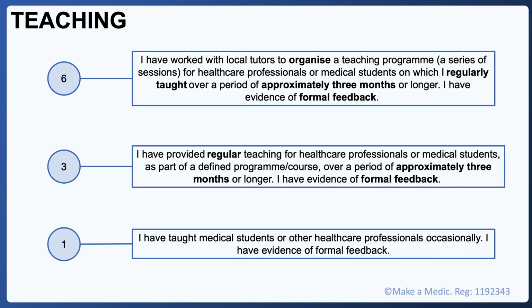So the self-assessment score was the score that's used to shortlist you for interview. If you reach a certain number of points and meet that threshold, then you'll be offered an interview afterwards.